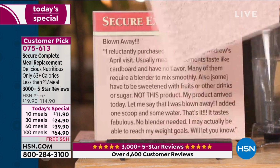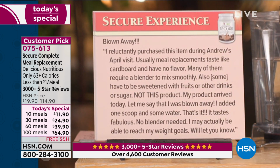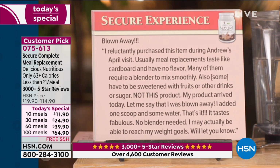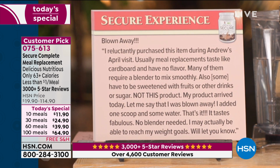Here we go. Blown away. I reluctantly purchased this item during Andrew's April visit. Usually meal replacements taste like cardboard and have no flavor. Many of them require a blender to mix smoothly. Also, some have to be sweetened with fruits or other drinks or sugar. Not this product. My product arrived today. Let me say that I was blown away. Who says blown away about a meal replacement, a 60-calorie meal replacement? I added 1 scoop and some water.